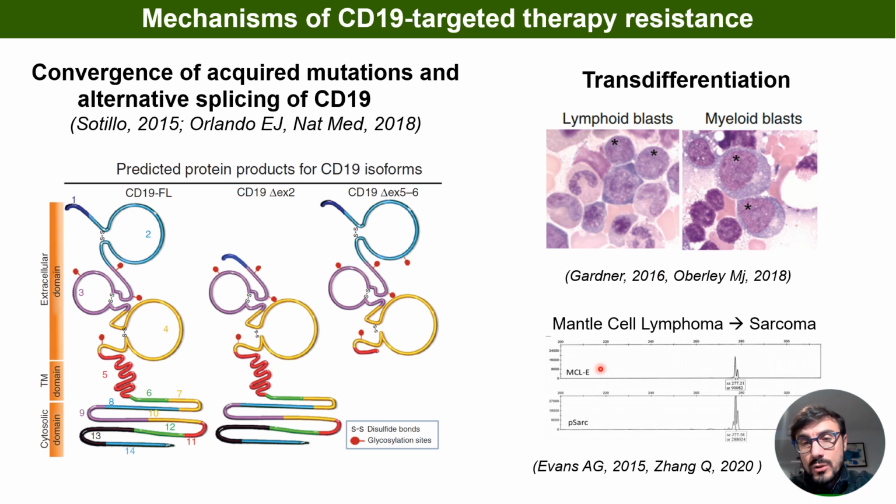Or even more surprising is this case where we saw that a patient who had mantle cell lymphoma was treated with CAR-19, and at relapse, or at least what was expected to be the lymphoma relapse, was actually a sarcoma. And when this group at Penn looked into the VDJ rearrangement, they saw that the sarcoma cells also had the VDJ rearrangement, indicating that those cells were derived from the initial lymphoma cells. So for many patients, we don't know what the mechanism is. We might not see mutation, we might not see transdifferentiation, and so we're still looking for other mechanisms.